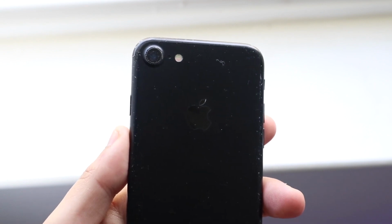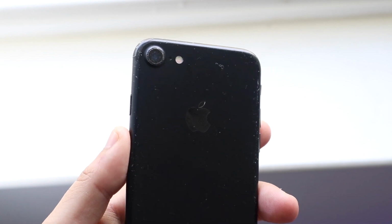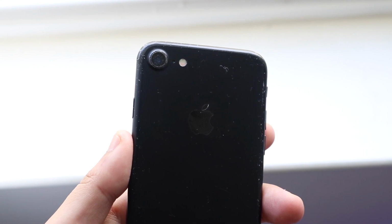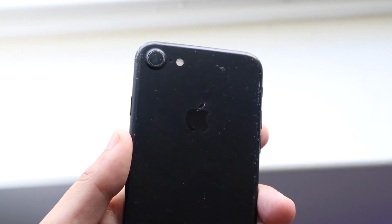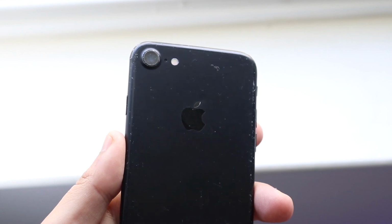Now, above that back, you do have a single camera setup, which I have said before, it's not a bad camera setup at all. Even back then, it was pretty good. But I think because the iPhone 7 Plus at that time had an additional telephoto lens, that made this one really seem a bit outdated, because that's when we started seeing Apple put multiple sensors on those devices.